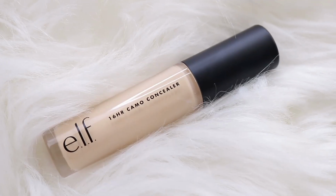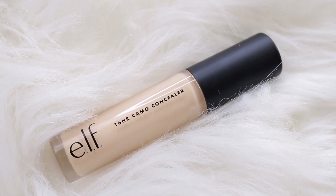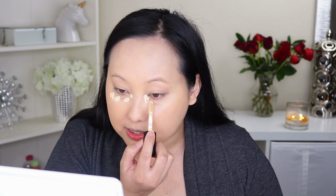All right, so moving on, I did pick up their new e.l.f. 16-hour camo concealer, and I picked up the shade in light beige, and this retails for $5. Now this one is pretty similar to the Tarte Shape Tape in application, with a huge doe foot applicator, and I really just like to place dots. I just feel like sometimes it can be a little bit much, so I'm going to do that first.